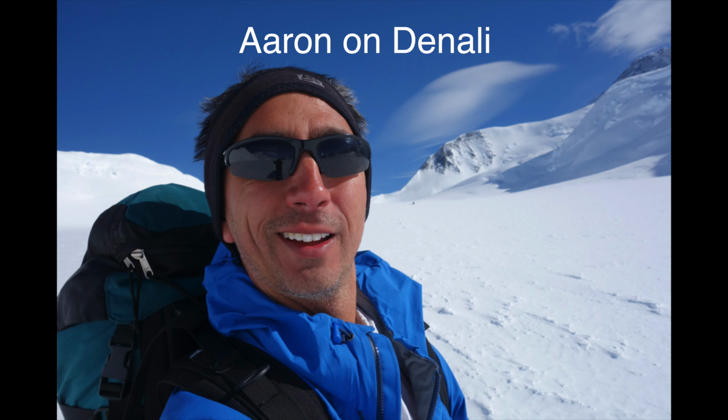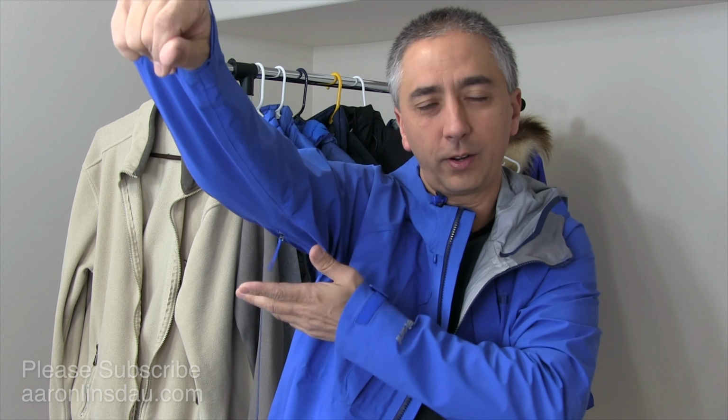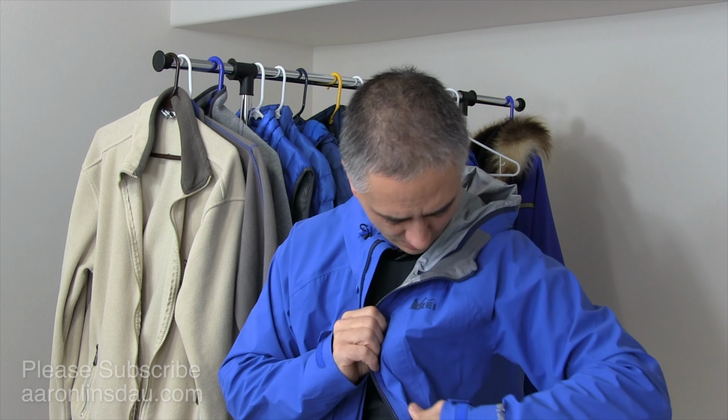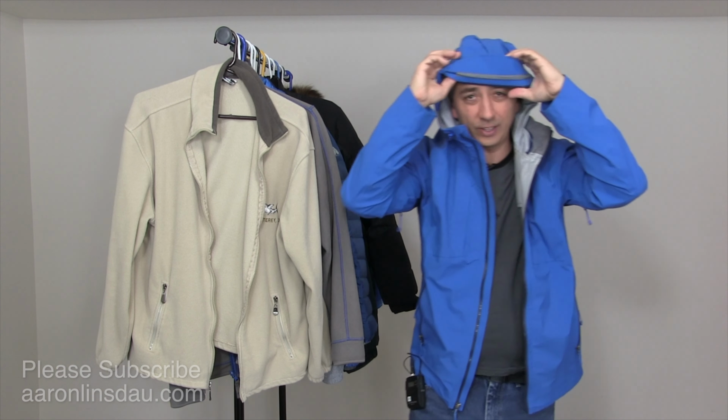So when I'm going up and down mountains, this is what I choose to go for on Denali. It works really well. It does have pit zips. I don't really like pit zips because when it does rain, water actually eventually gets in here. I've had it with every pit zip jacket I've ever owned. The nice thing, you really don't need this with the eVent. Why REI put this on here, I don't know. But again, this jacket shell has the same thing.